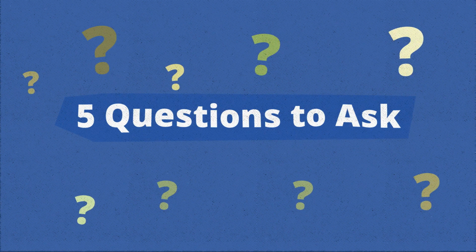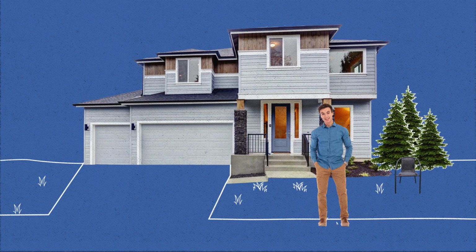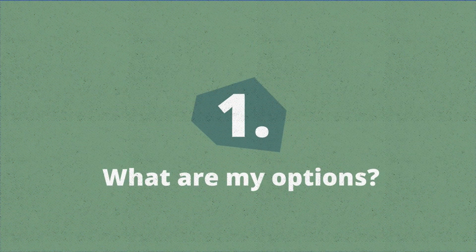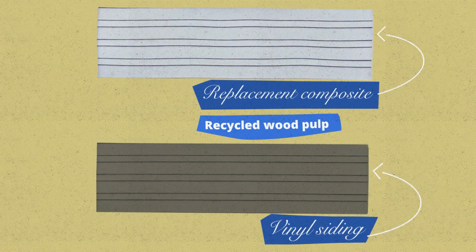Are you getting new siding on your home? Ask these 5 questions before you choose a service provider. First of all, ask, what are my options? The 2 most popular siding choices are replacement composite, which is made of recycled wood pulp, and vinyl.